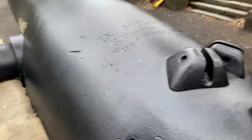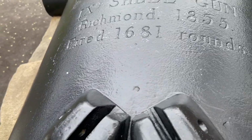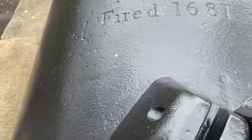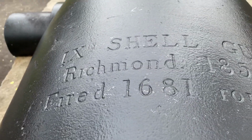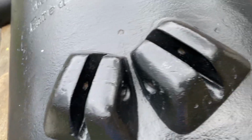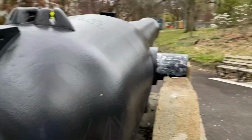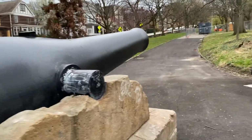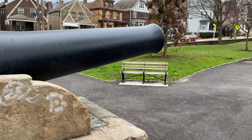Let's see what it says on top. It says IX shell gun. Richmond, 1855. Fired 1,681 rounds. Wow, this thing fired 1,681 rounds. Can you imagine this thing firing a cannonball? 1,681 rounds. Just think about that number right there.